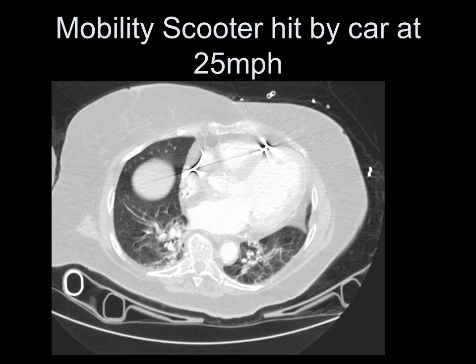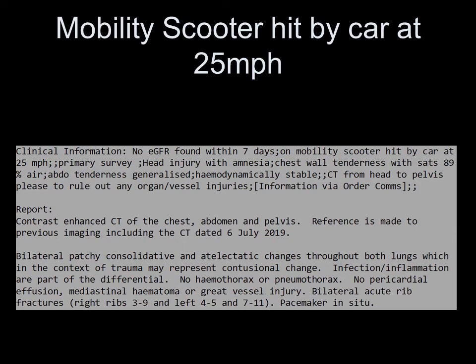So just going to look at a couple of reports now, and you can see how the reporting is very significant. Sometimes this patient has some densities in the lower lobes here, rather linear I would say. And here's the report, which says bilateral patchy consolidative and atelectatic changes, which in the context of trauma may represent contusional change. So I don't think this is very helpful really. It's lumping contusion, consolidation, atelectasis all together. Contusion, of course, one would expect to be a cause of consolidation, but everything really is just put together and all covered, and the radiologist hasn't really attempted to home in on a diagnosis for the appearance in this case. I think this is quite clearly best described as atelectatic changes at the lung bases.